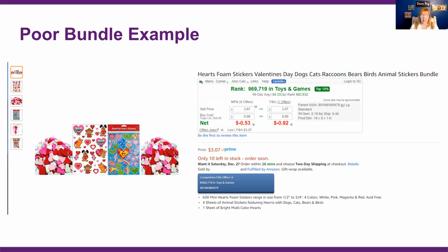People who are going to decorate for Valentine's Day, but there's stickers in there. Is it for kids? Is it for people doing crafts with hearts? This is not a well thought out bundle. They just bought a couple of stickers at the dollar store and a bag of hearts. Now they put a bunch of photos in here. Yippee for them, right? But they started with product, didn't they? They went into the dollar store, they looked around and said, these things have hearts on it, and I'm just going to buy a couple and send them into Amazon.